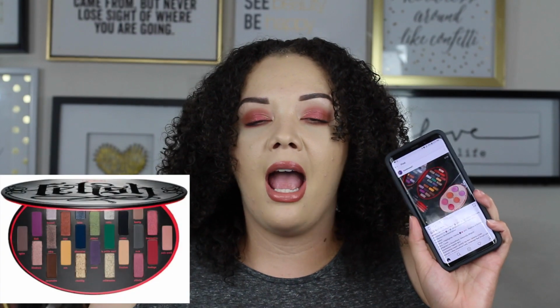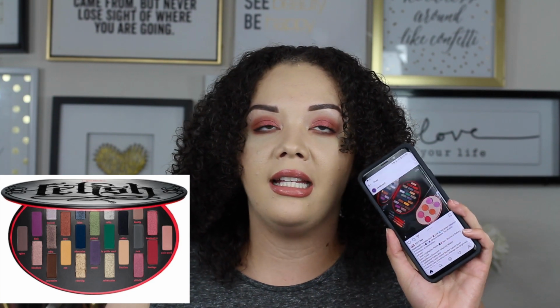The next thing that I will be talking about is the Kat Von D, what is it called? I think it's the Fetish collection, so I'm assuming it's the Fetish eyeshadow palette and the Fetish highlighter palette. The eyeshadow palette retails for $63, and I just want to say that I am passing on both. I almost came so close to picking this up for review purposes, and then I just decided not to, because for $63, I think it looks underwhelming.